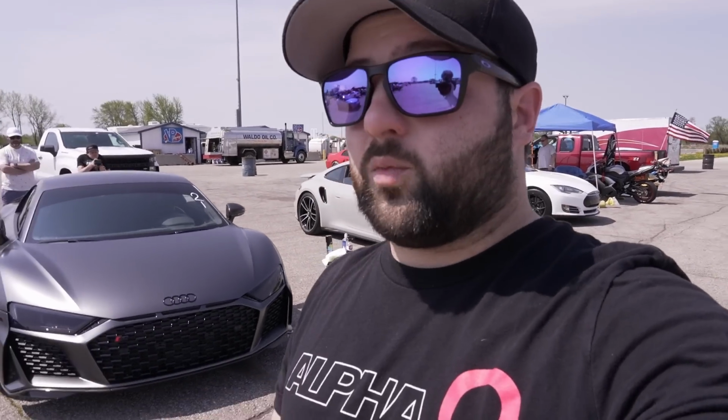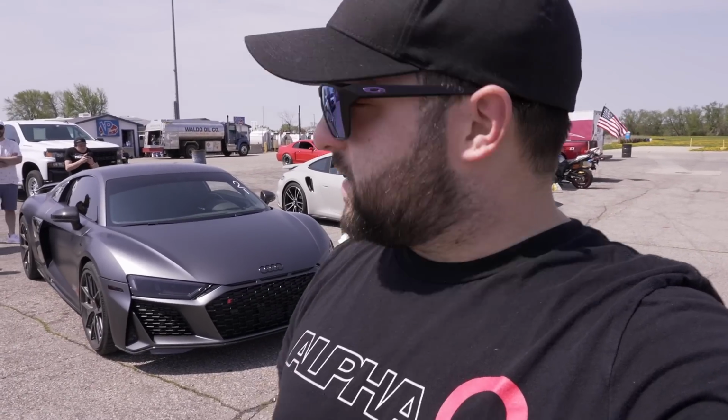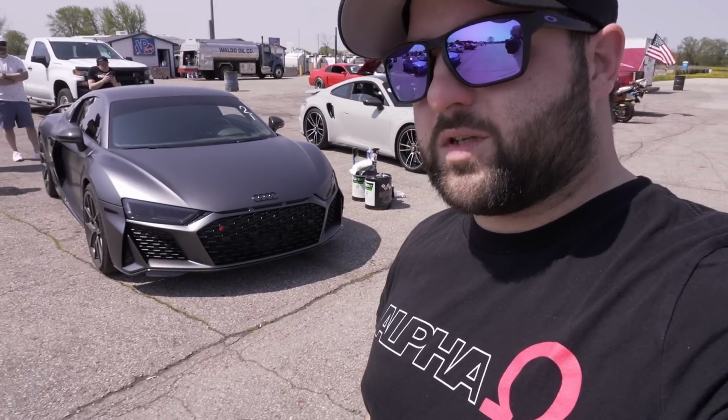So this Alpha 12 right here, the owner has actually brought it out to GLD. We're gonna go ahead and do some runs. So right off the bat, first pass, we're gonna see what it does. He told the tech he doesn't know what it's gonna run, because honestly, he doesn't. But I feel this is easily an 8-second car, but we will see. So the driver's gonna get strapped up, and then we're gonna hit the track. We're gonna see what this Alpha 12 can do.